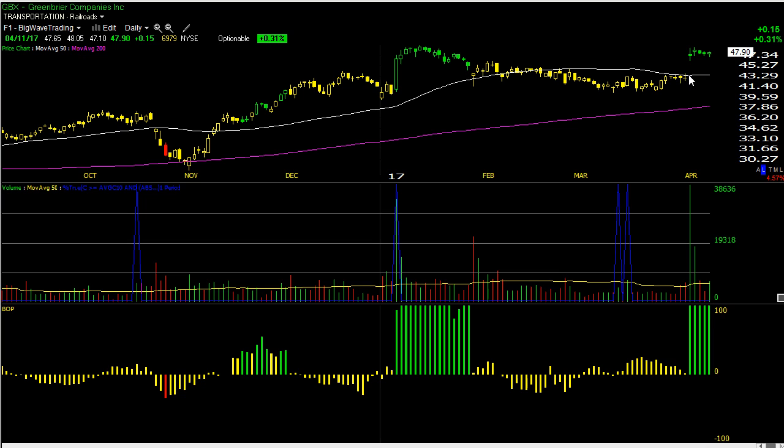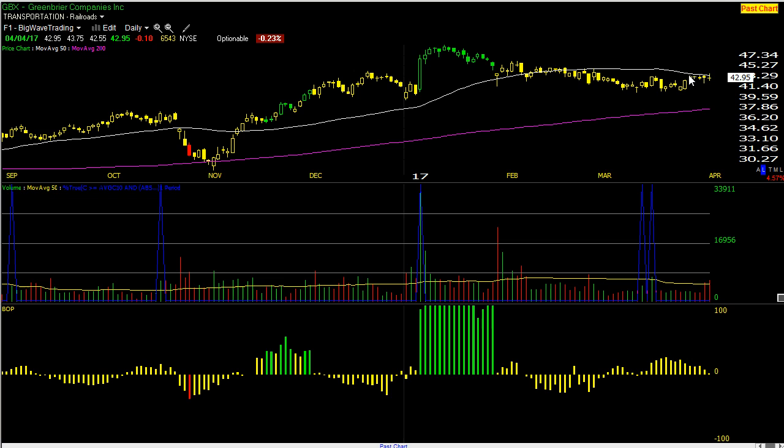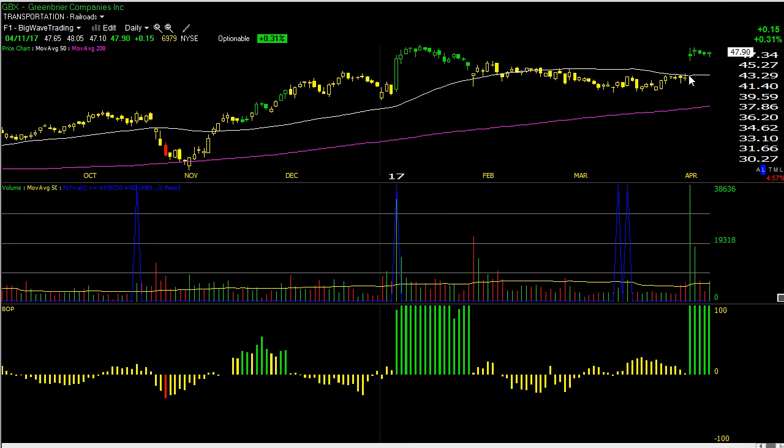I'm going to be going long GBX this morning, limit order at 48.05. My first trailing stop will be 46.35. And then I currently will have a stop at 42.05, but it's really the 50-day moving average that I'll probably end up making it to.